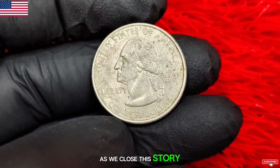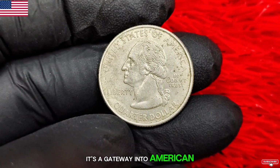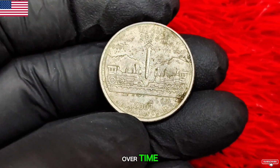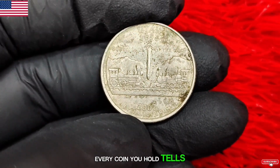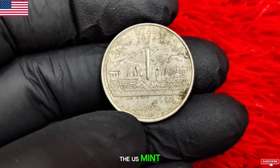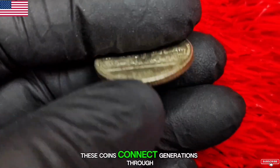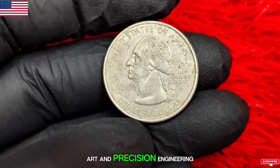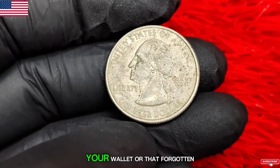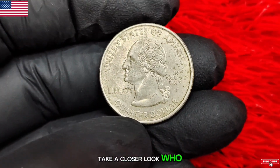As we close this story, remember that numismatics is more than a hobby. It's a gateway into American history, a link to our past that continues to gain value over time. Every coin you hold tells a story of craftsmanship, design, and national pride, from the steel presses of the U.S. Mint to the collector showcases across the country. These coins connect generations through metal art and precision engineering, so here's your challenge after this video. Grab your coin jar, your wallet, or that forgotten roll of quarters in the drawer. Take a closer look. Who knows?